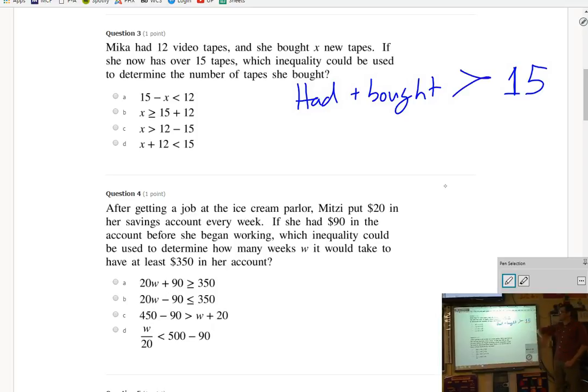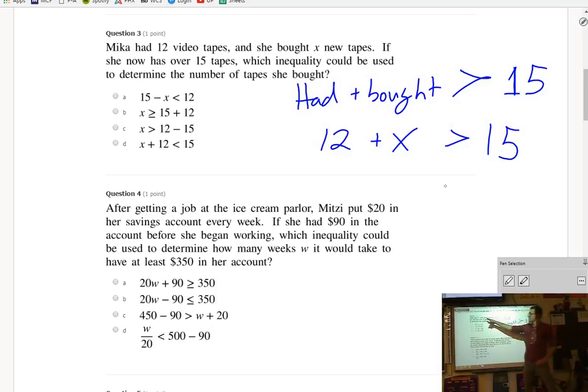The greater than. How many did she have? 12. How many did she buy? X. We don't know, but that's got to be greater than 15. Now I'm going to stop there because the only thing you have to do to finish this out is isolate that variable. If I was writing this down, what you should be doing is marking that this is question 3, because when you go to do your homework, you've already got half of question 3 done.